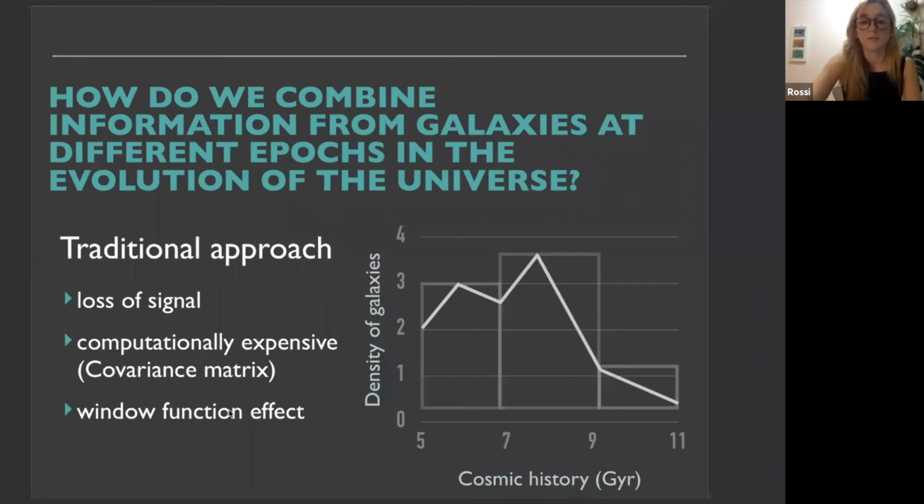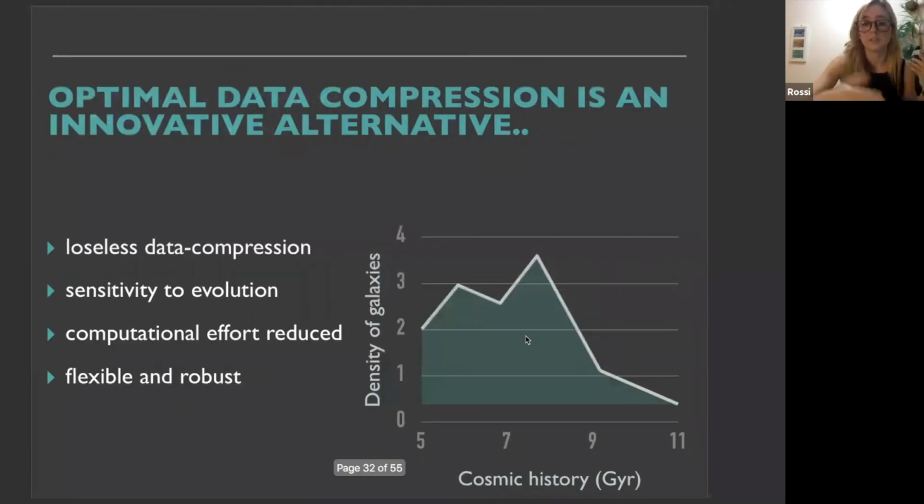At the same time, if we work in Fourier space, of course, by binning your sample into smaller bins, you enhance the effect of the geometry of the survey, the so-called window function effect. Instead, if you use this lossless data compression, you can compress your data in the redshift direction while maintaining the sensitivity to the evolution of the underlying theory. You're not required to repeat this analysis multiple times, and this method is therefore quite efficient computationally. It's also very flexible and robust. There are different studies that use this lossless data compression in a lot of different scenarios, and they all show how robust this technique can be.